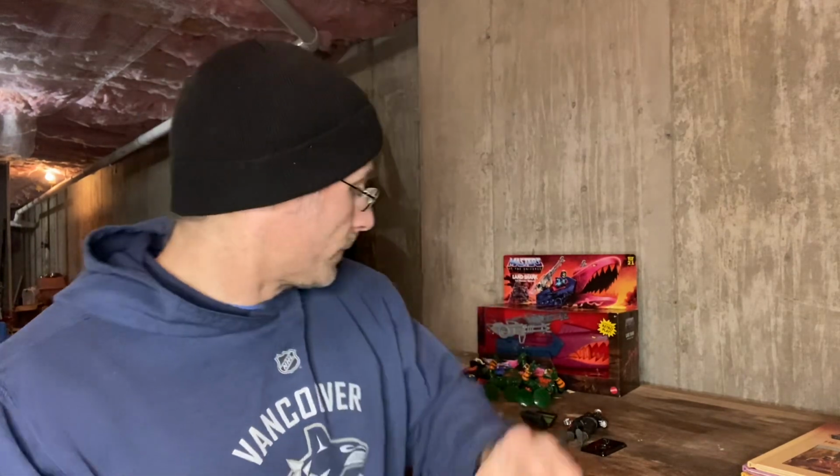Now, these next two pickups were actually at a store. They buy inventory from other stores that have either had fires or have gone out of business, liquidating stuff. So they had these figures, and they're more modern figures, and they're ones that I wasn't going to pick up, but they were half the price of what they usually go for. So I decided, heck yeah, I'm going to pick them up. So I did. The first one being a MOTU Origins figure.